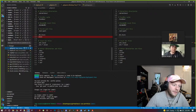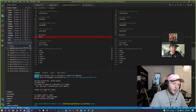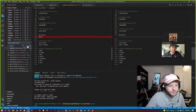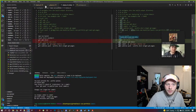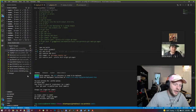So now we have all of these static files that should be our Vue app. So this is going to be chore check in dist. And what about the deploy script changes? I don't think it hurts to add it to both. I feel like it's not necessary, but I don't think it hurts anything. So I'm going to add it to both.